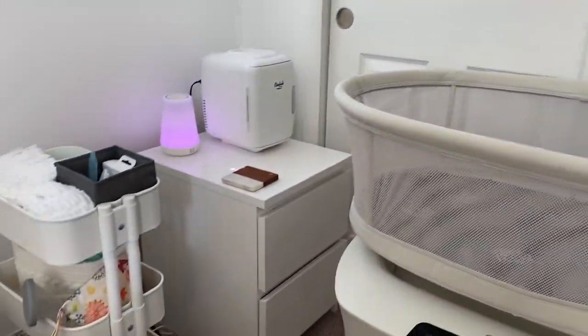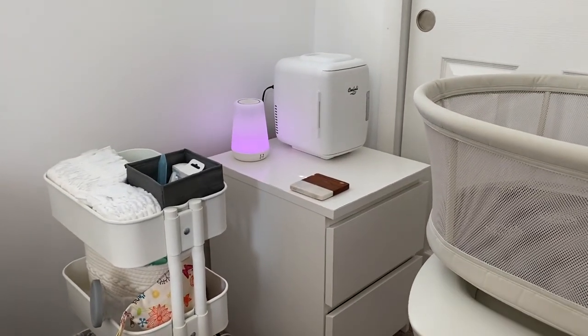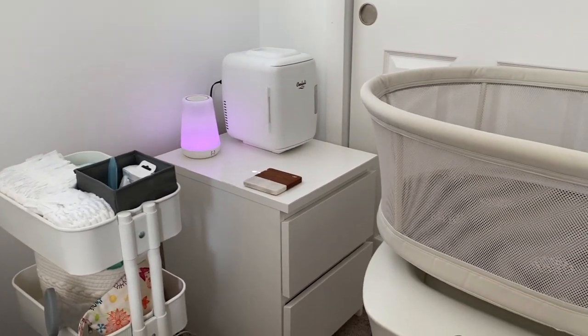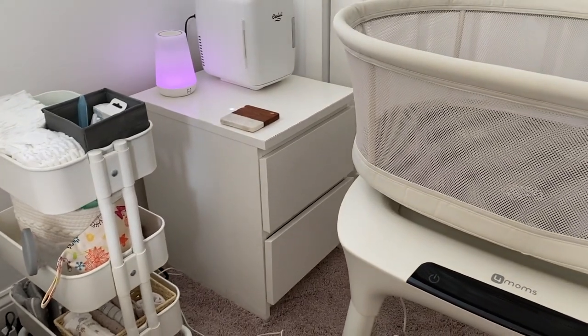So this is what our little bedside nursery looks like. My bed is currently looking crazy. We need to wash all the sheets and everything one last time before baby girl gets here. But I hope you guys enjoyed my little bedside nursery setup.